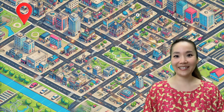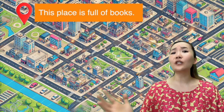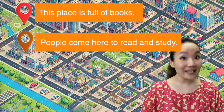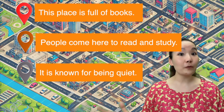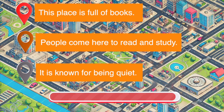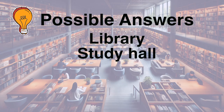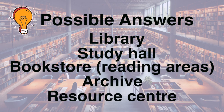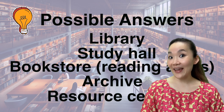All right, number 3. This place is full of books. People come here to read and study, and it is known for being quiet. Possible answers include library, study hall, bookstore, archive, or resource center. Did you get any of these?